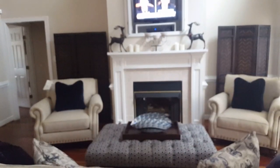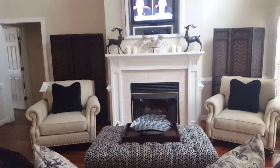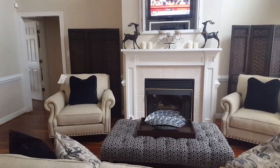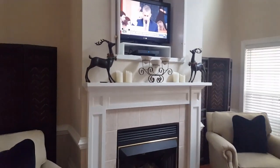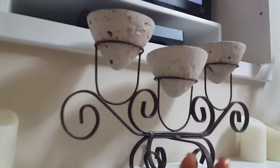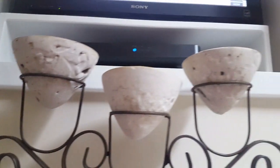That right there in the middle, my mother gave me that. It was something that was old over her cabinets in her kitchen, and it was sooty and oily. And I thought, Ma, can I have that? So I just came home and cleaned it up real good. And it looks perfect up there with my reindeer. That's going to stay up there as a permanent fixture because it's very neutral. It's wrought iron, and if you notice, it's got the scroll look on it.